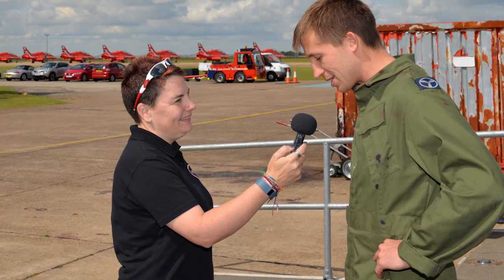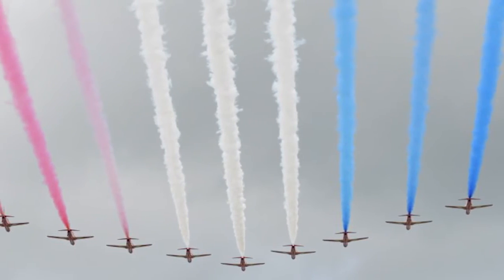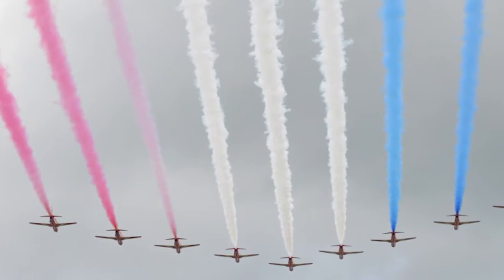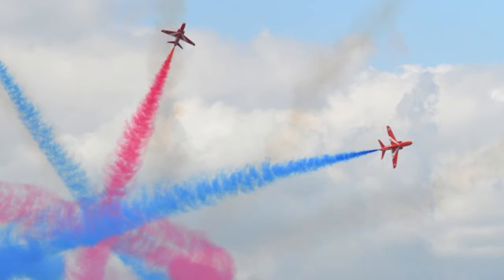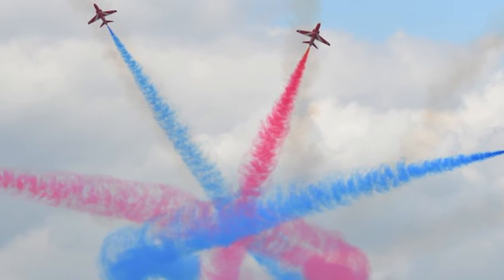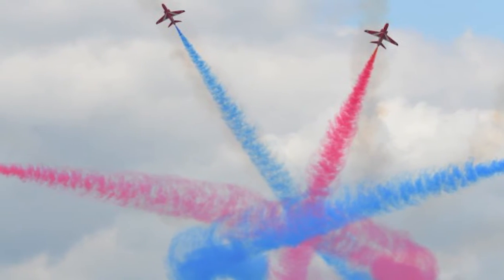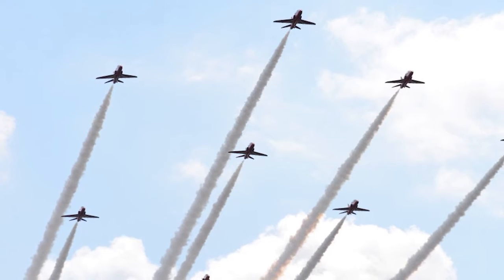The white is just pure diesel. When it goes into the exhaust of the aircraft, it vaporises into the colours that you see. So how long does it take to get the dye into the jet? When the jets land, we've probably got best part of about an hour and a half to do all the jets, depending on how many actually fly in the sky. You'd probably narrow it down to about 15 minutes per jet.